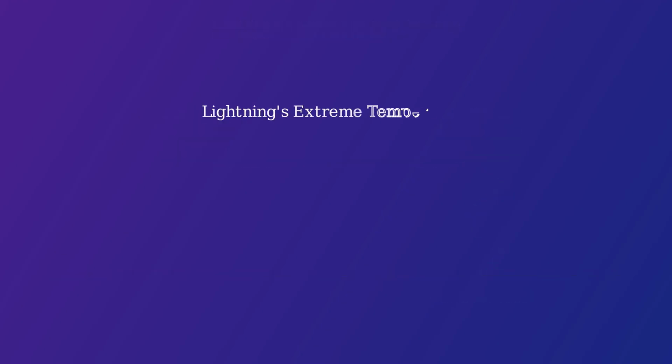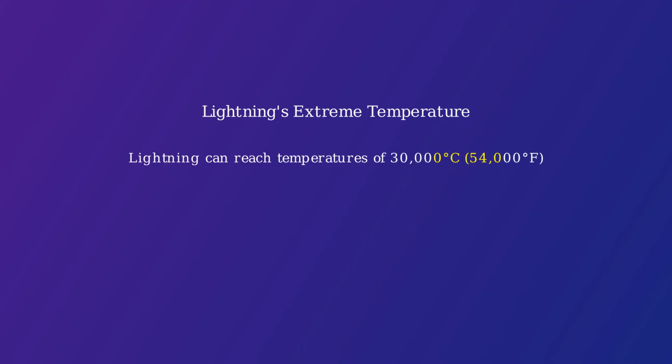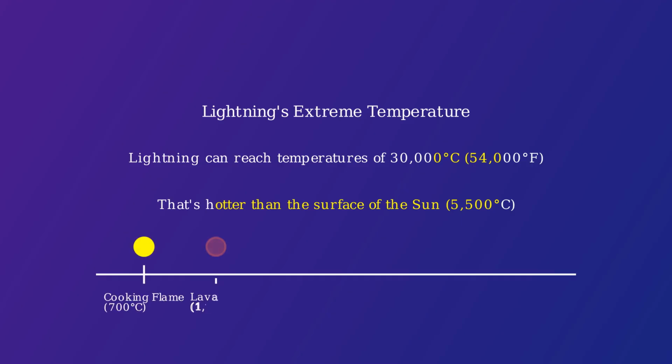Lightning is incredibly hot. It can reach temperatures of 30,000 degrees Celsius, which is 54,000 degrees Fahrenheit. This is about 5 times hotter than the surface of the sun, which is only 5,500 degrees Celsius. To put this in perspective, let's compare lightning's temperature to other hot objects.